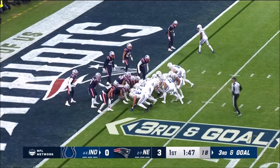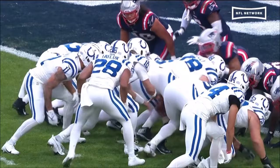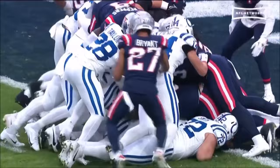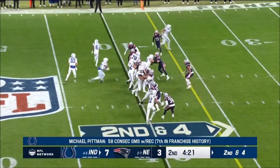Robinson. Push. Gardner Minshew being shoved like he's from Philadelphia. He wanted us to tell everybody that he squats 525, but it didn't work there. A gain of six on first down, Zach Moss with the carry. That's his first carry of the day.